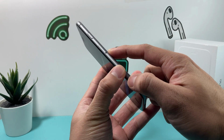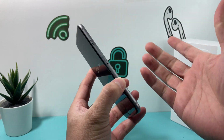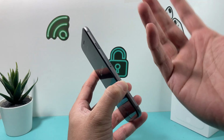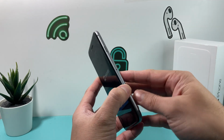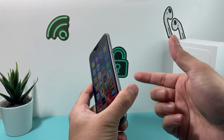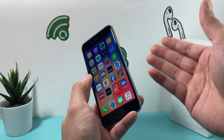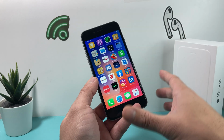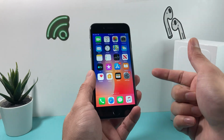You also notice here a physical SIM card, which is an important thing because the iPhone 14 lineup no longer has a physical SIM card, and some people prefer the physical SIM card over using the eSIM because, if you have an unlocked phone, you can take your SIM card out and put in another SIM card, especially if you're traveling around. It makes a difference for you. So those are a couple of things about the iPhone 6s here.